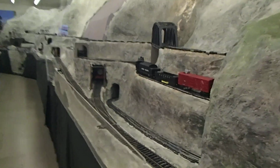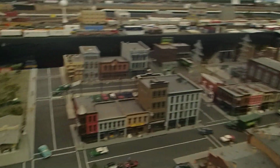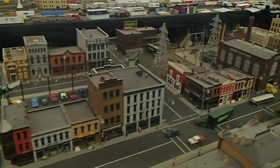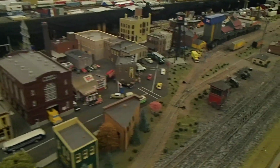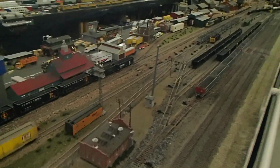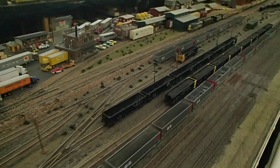Different scales are represented. So we'll come back over on this side again. This is the gentleman's town. We're just leaving his town, and there's lots more detail out there. I know I'm going really too fast, so I apologize. I don't mean to make you sick. We won't go around the whole entire layout because it takes another 5 minutes to get around. But anyway, I've really never timed a train to know how long it takes all the way around the loop.